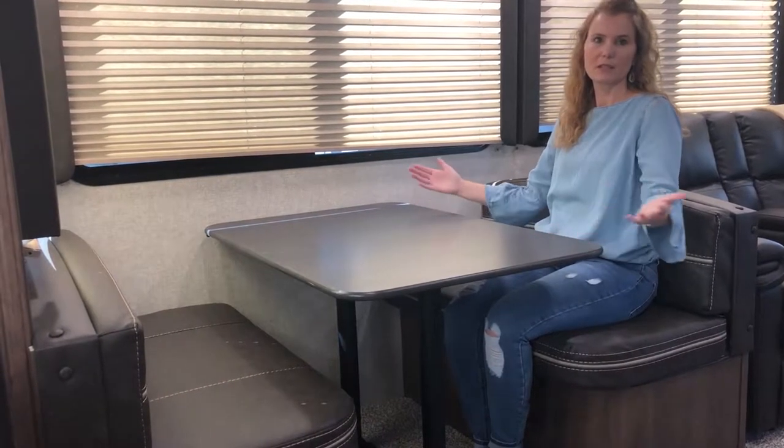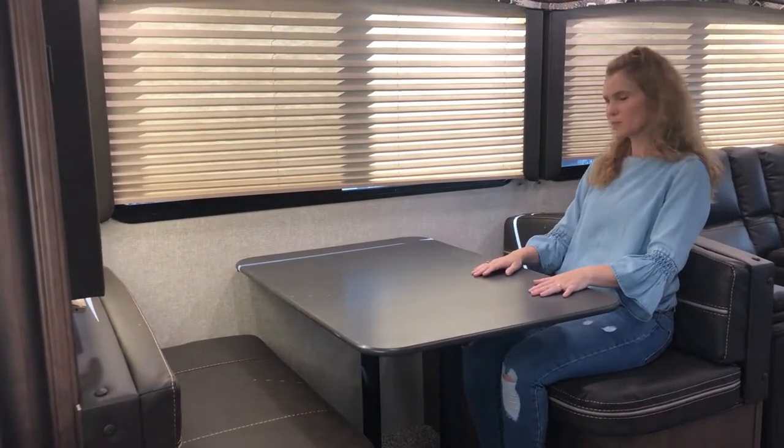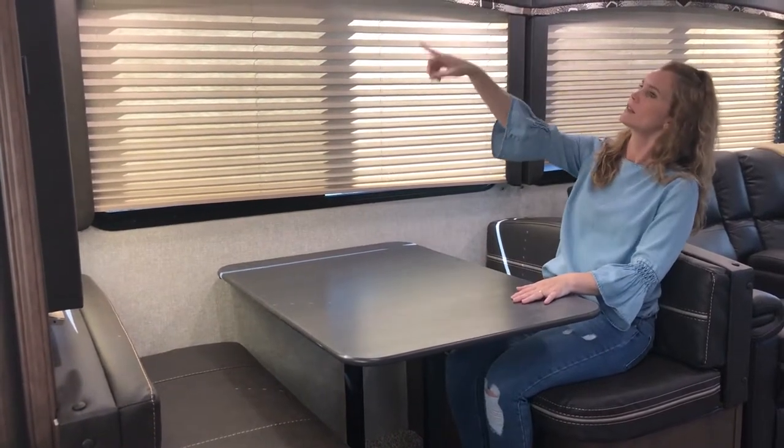And you've got your basic dinette, seats 4 people here. It does convert to a bed, so if you have guests, because this is basically a couple's trailer. There's a bedroom in the back, and that's pretty much it. But if you have guests, this turns into a bed. It's pretty comfy. It's very cushiony.